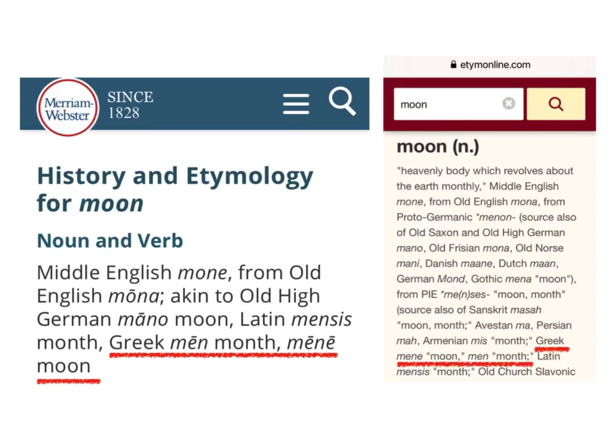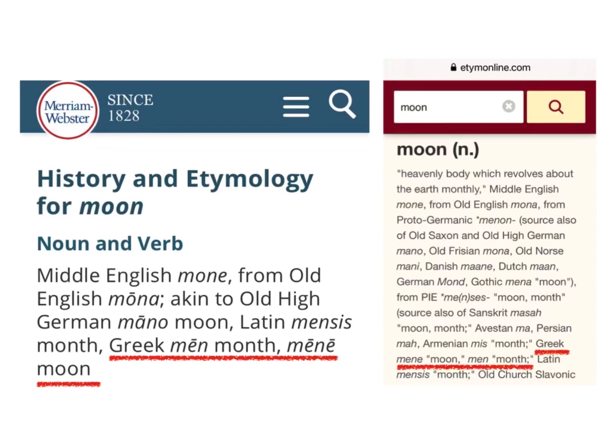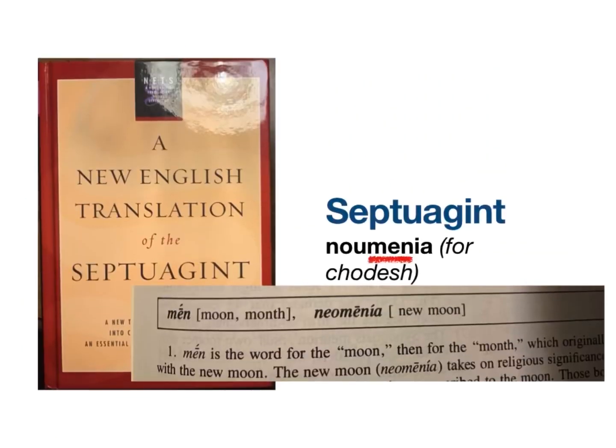This is why our word moon by itself shows us that the months used to be by the moon, simply when you use the word moon, because that's how it was used in Greek and in Latin as well. The point here is that in the Septuagint, it is undeniable that the translators understood that the Hebrew months were lunar, because the Greek words that they used, men and noumenia, are lunar words in the Greek language. Before we move, anybody got any questions or comments or anything?